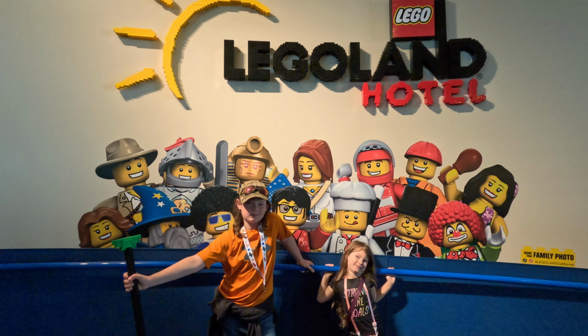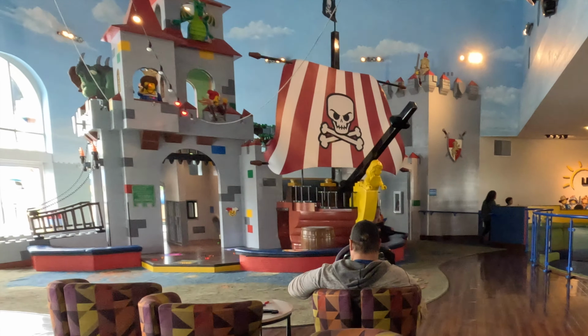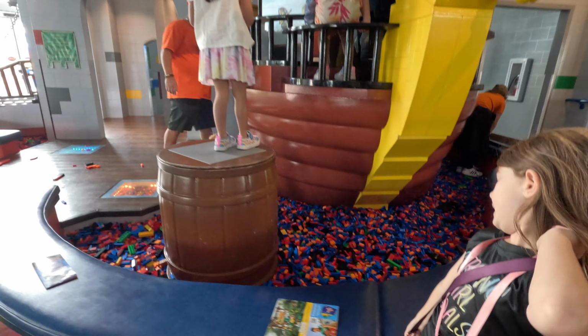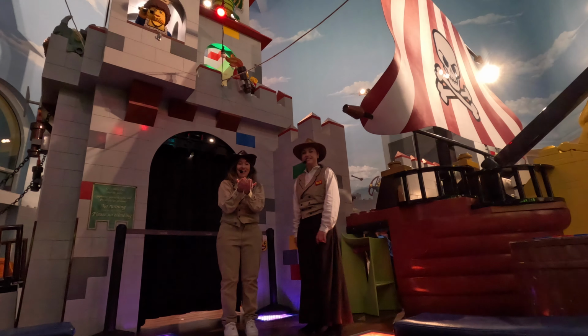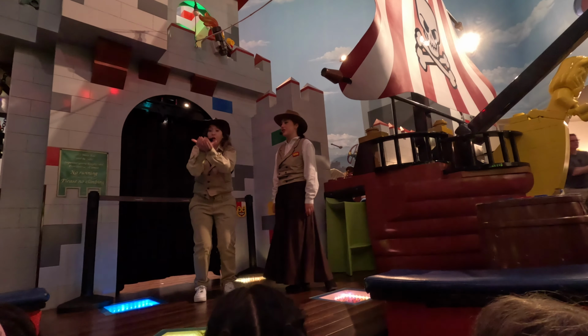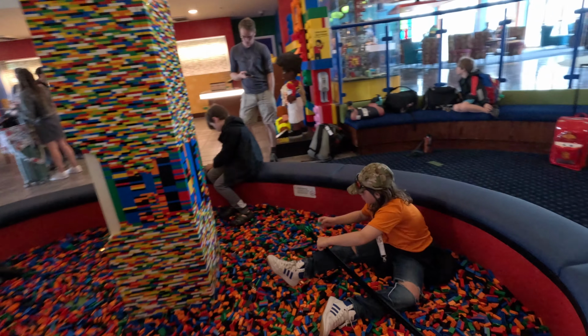Jumping over to the LEGOLAND Hotel, all of the LEGOLAND Hotel activities besides the pool are inside. There is a huge pirate ship / castle play area filled with Legos and Lego build areas. This is also where shows like Storytime take place, and this Storytime is very similar to at the castle, just in a different location. There is another Lego pit just down from the pirate ship in the lobby.